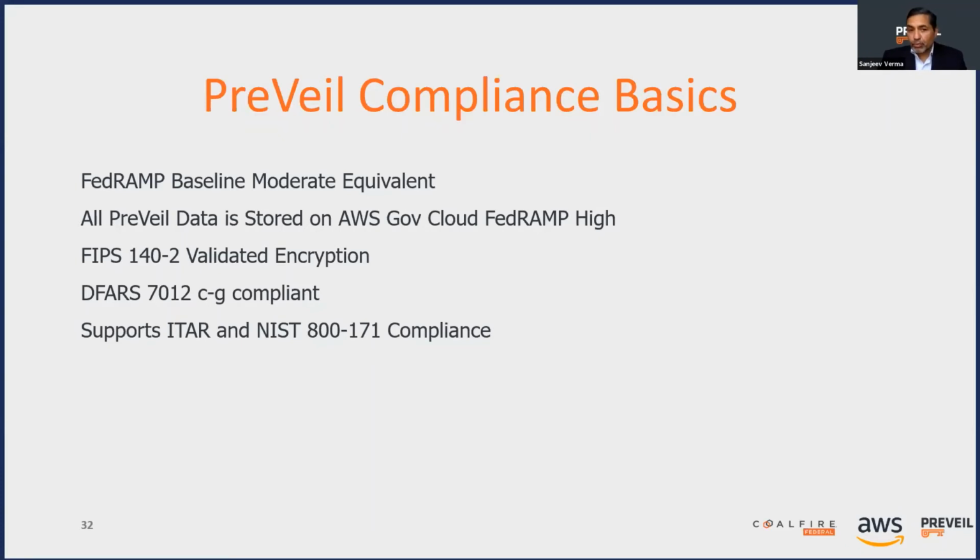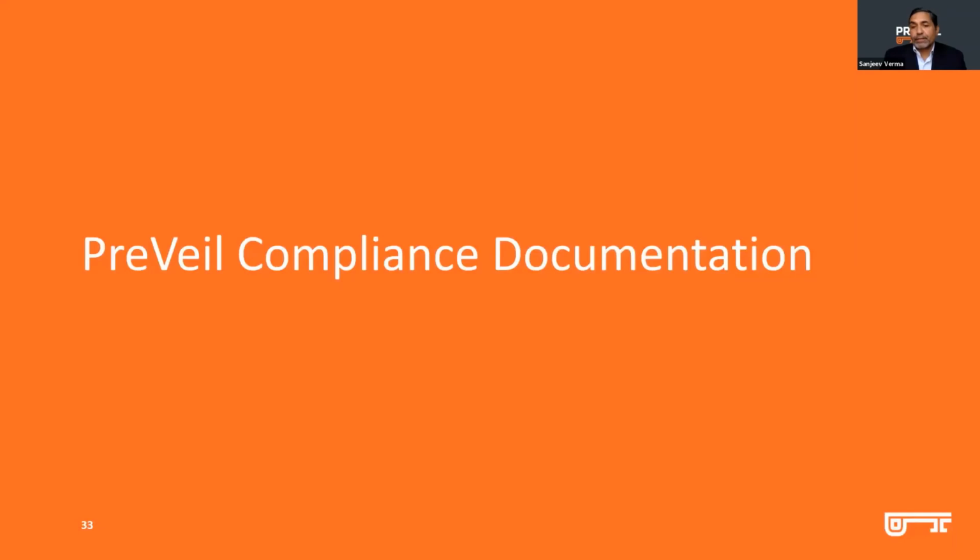We satisfy all of the FIPS 140-2 encryption algorithm requirements, because all of the information in your files and in emails is all FIPS 140-2 validated. It's taken care of by us. And also there are details in terms of, many of you focus on DFARS 7012 C through G, the ability for you to provide the government with access to the information and logs, etc. And we satisfy that. And I would also note that not only is the system for CMMC compliance, but the same system also supports ITAR data and is obviously rooted in NIST 800-171 compliance.